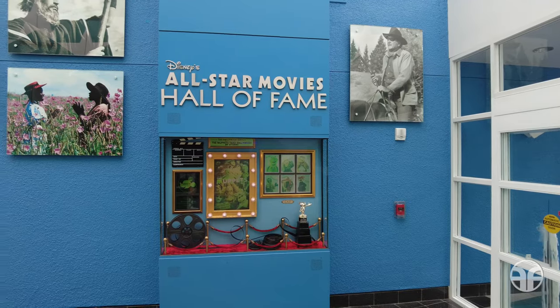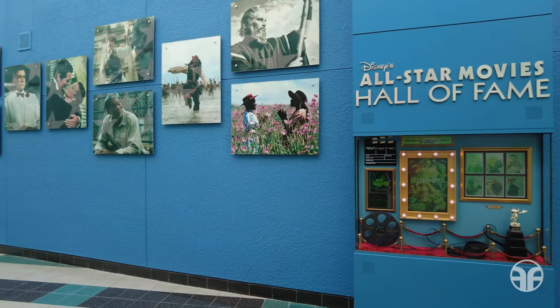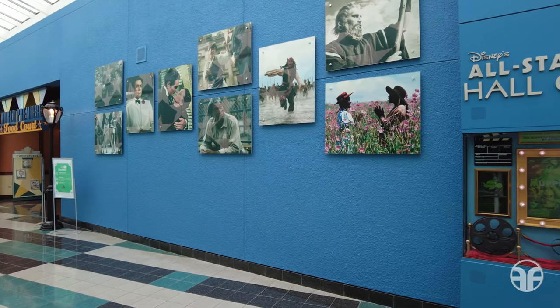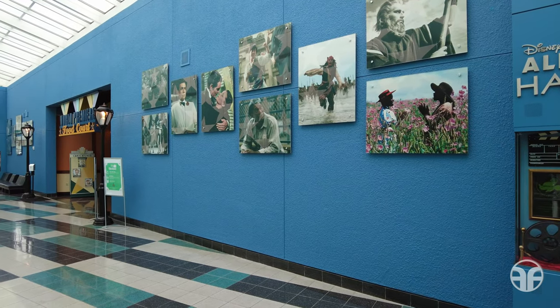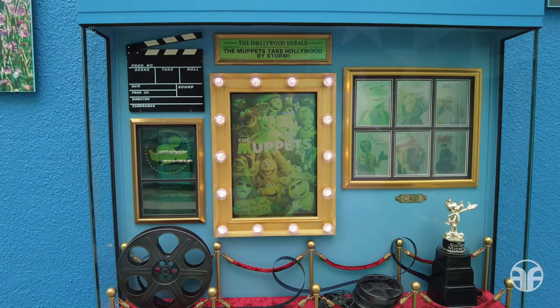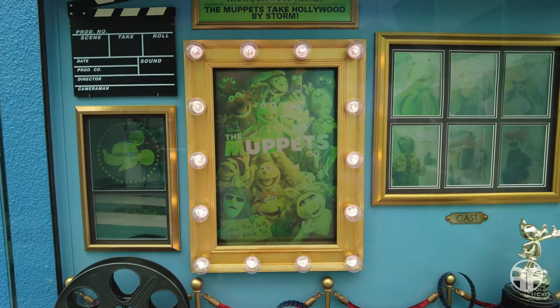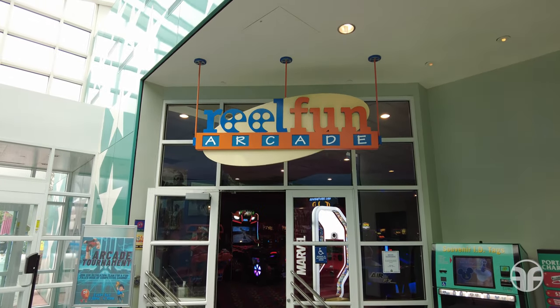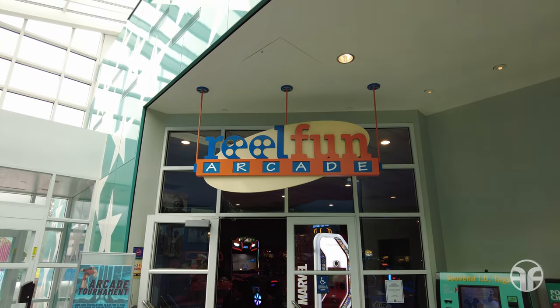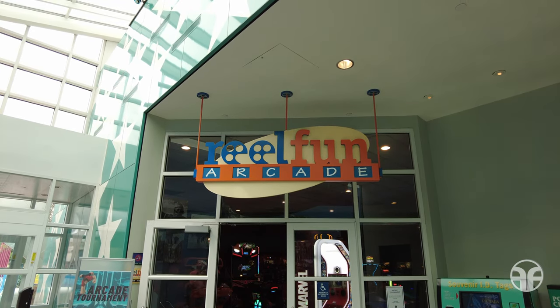In this direction is another Disney's All-Star Movies Hall of Fame with more photographs from more of your favorite movies. Only this time, the Muppets take Hollywood by storm. And on the other side of the hallway is the Real Fun Arcade. Like the movie reel. Get it? Waka waka.